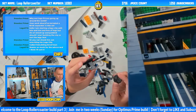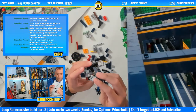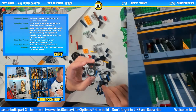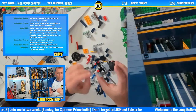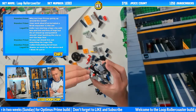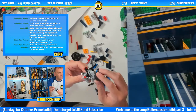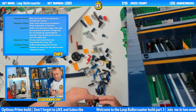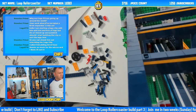Bring that back into what we've already built, and this goes through like this, I believe. And to keep it in place, we'll stick another white stopper on the end of this pin here. So this is all connected together now, and this goes into wide mode.